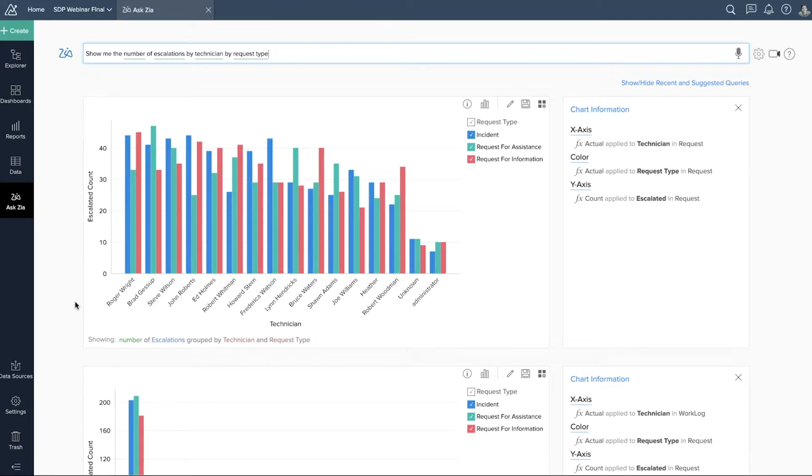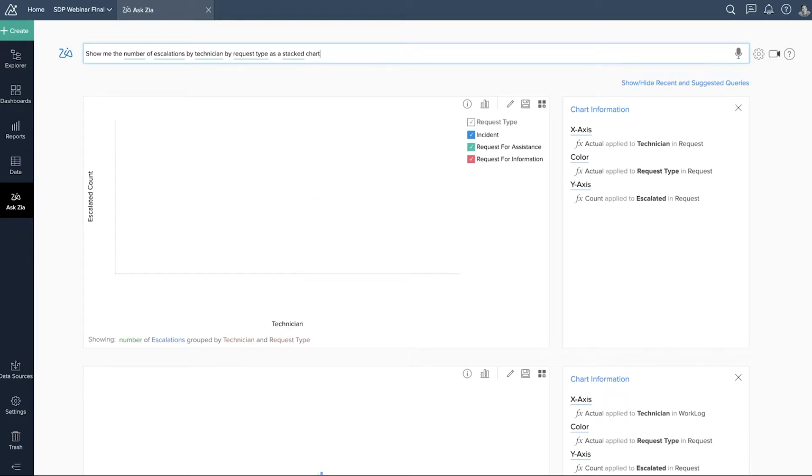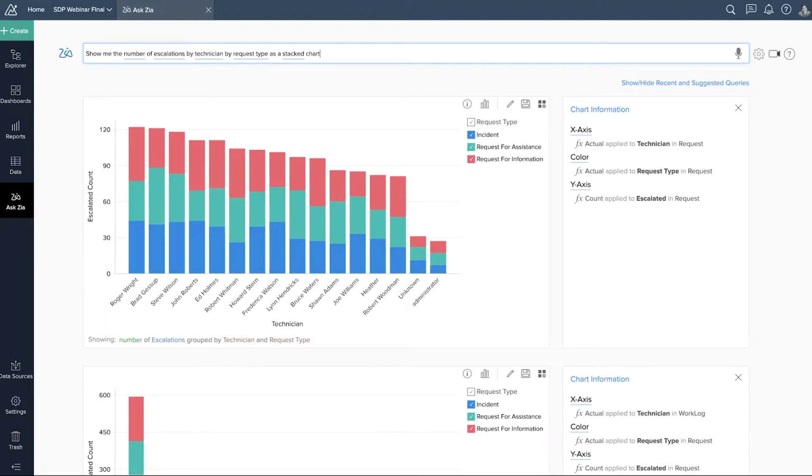We can make this view even better by asking Zia to show it as a stacked bar chart. So there you go. You can view all the information in a single bar chart without actually manually typing out your query and getting the answer from Zia. You can further edit this report, save it for future use, or even add it to a dashboard.